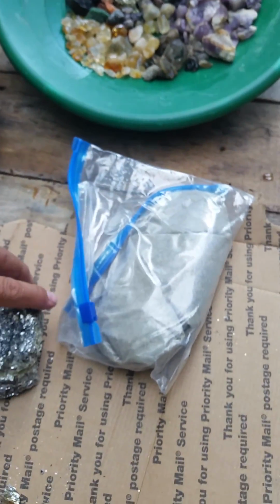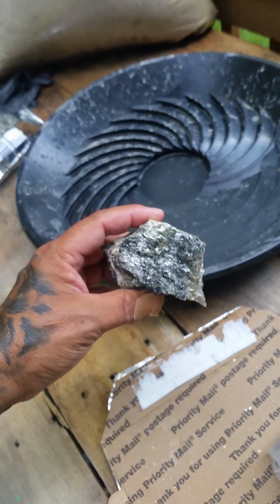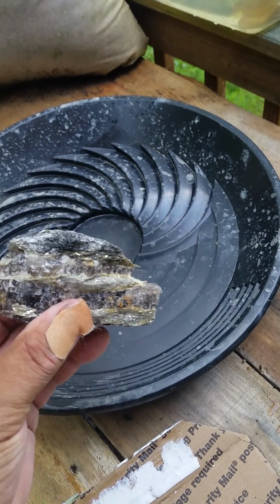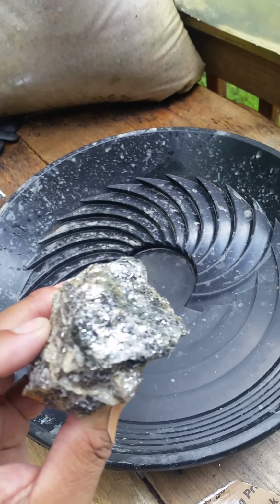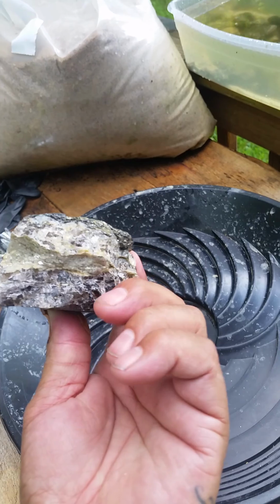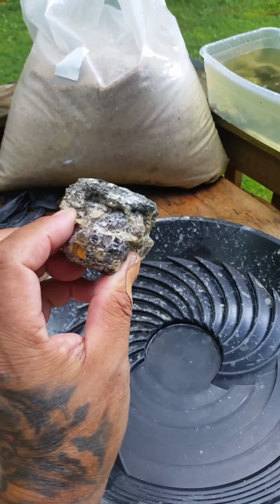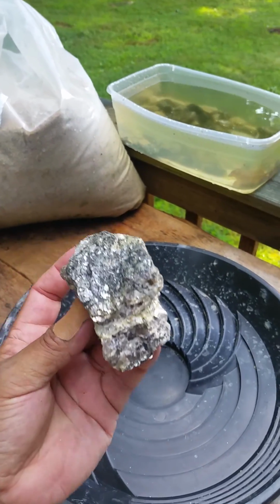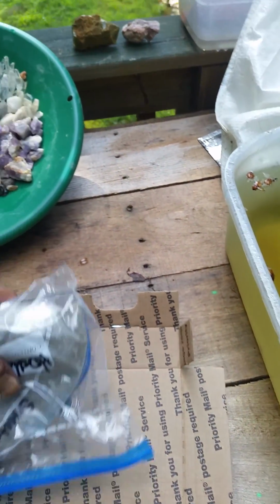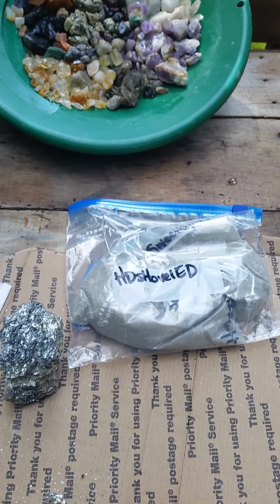But also in here was this piece of ore specimen. It's hard to tell on this camera, but it is super shiny. For me, it looks like it has smoky quartz, pyrite, quartz, and maybe possibly some calcite in there. I'm not 100% sure. So hopefully we'll get around to this sometime soon. I got a few other things on my list to do, and I'll do a short little review on it.